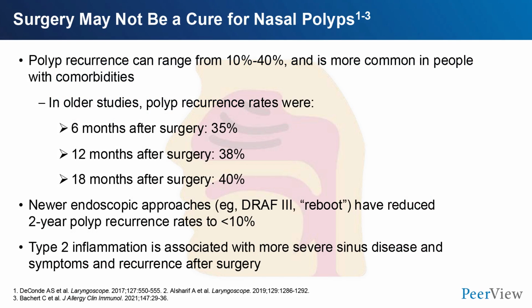Polyps can come back in 10 to 40% of people, especially those with asthma, especially those with AERD. If surgery is done with newer techniques, the risk of recurrence is lower. But we do know, especially in nasal polyp patients, the more type 2 inflammation they have, which we can easily check by blood eosinophils, or you could check it in the surgical tissue, if you see high eosinophils, their likelihood of recurrence is higher.